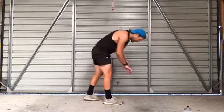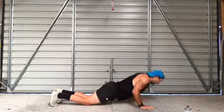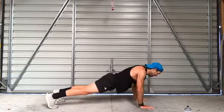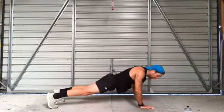Good, 3, 2, 1. Again, modification if you need to. Drop to those knees, take some weight out of them. Or if you're good on your feet, just slow them down or keep going fast if you can. Options, options, options.